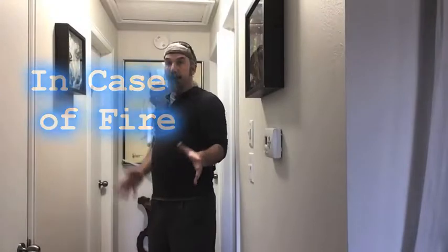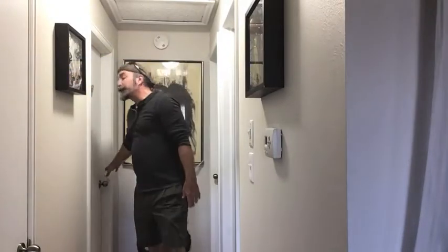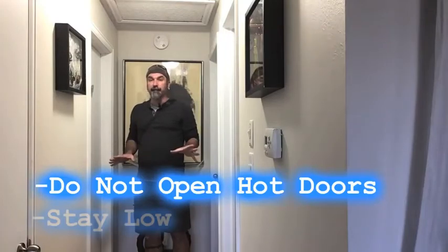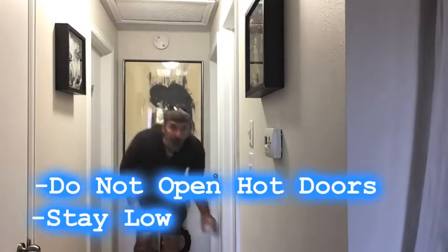In the event of fire, follow your safety plan. If you find a doorknob that's hot, do not attempt to open the door. Just use your secondary exit. And if there's smoke, stay low to the ground. Get out as fast as you can. Don't stop to grab mementos or even pets.